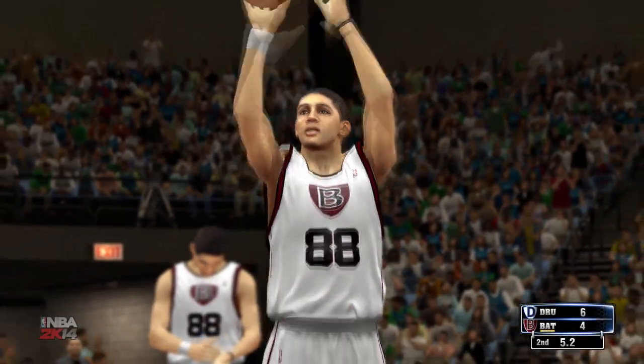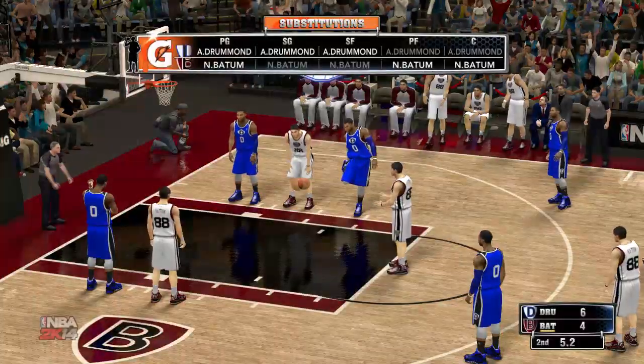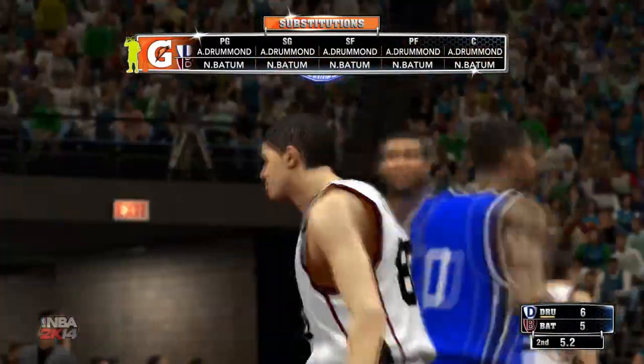And no question, he got bumped on that shot. Definitely no room for discussion on that one. This is his first free throw of the game. He hits the second from the line.